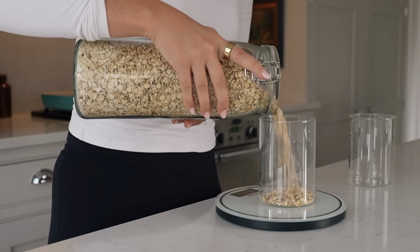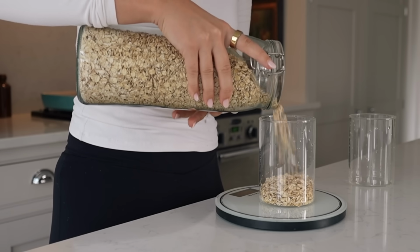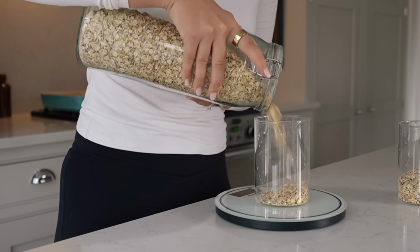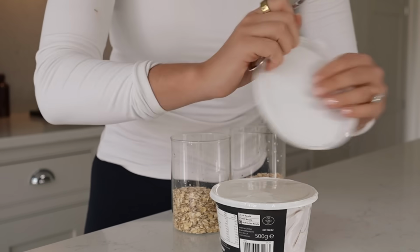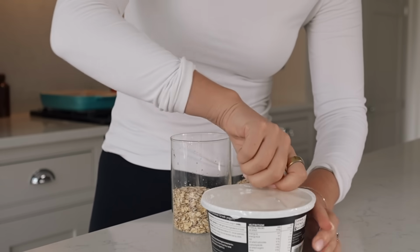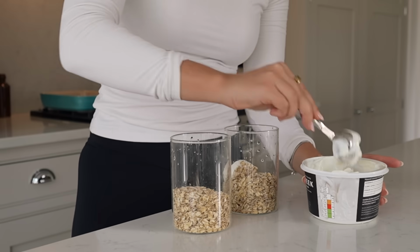Okay, and then on to the final thing, and maybe my favorite thing, overnight oats. They are so simple but so good. To me, I think 50 grams of oats is the perfect portion for one. So here I have got 100 grams of oats in each container. So each container basically contains 2 portions.